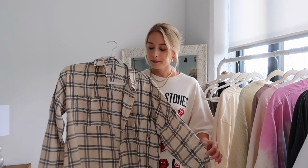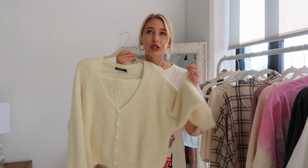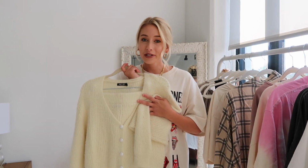This could also be a really cute beach cover-up, but I picked it up more so because I felt like it was totally fall vibes and I could see myself wearing this into the fall because it's very lightweight. So it will just add a little bit of extra warmth, I guess, when the weather starts to cool down, but it's not going to be too hot because it is that super lightweight material.